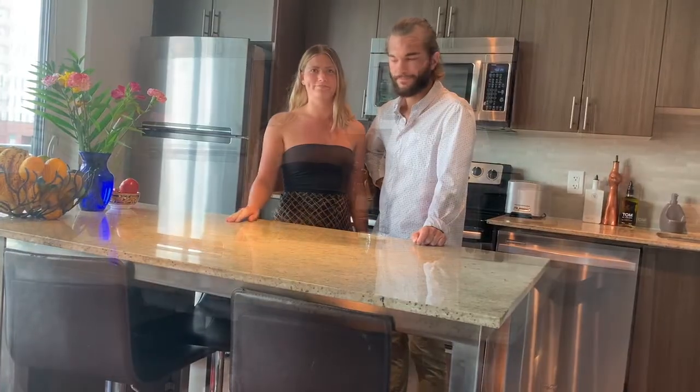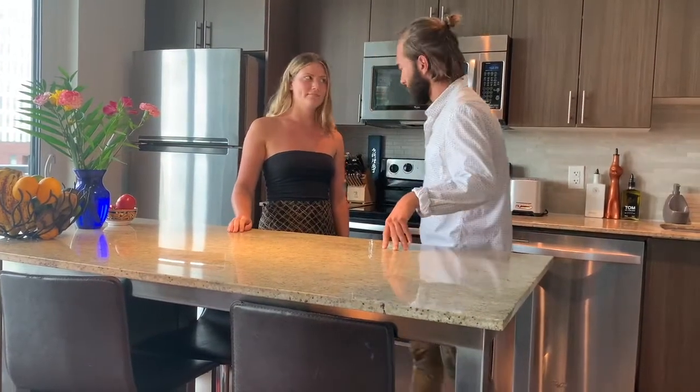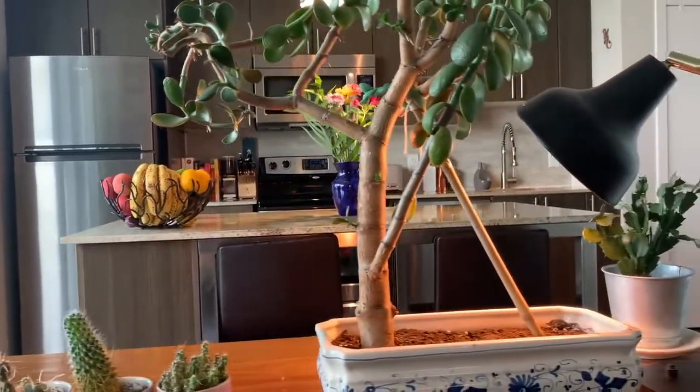This is the kitchen. The island is what really sold it. It's otherwise a pretty standard sort of wall kitchen like you get in most condos, but having the island as a workspace is hugely advantageous.